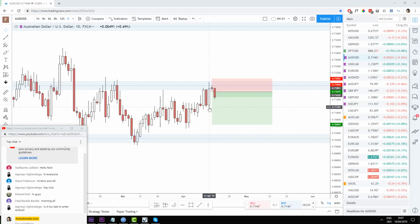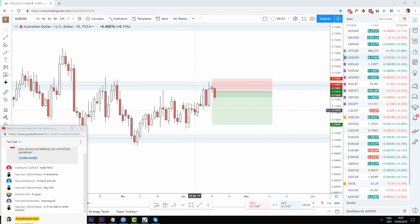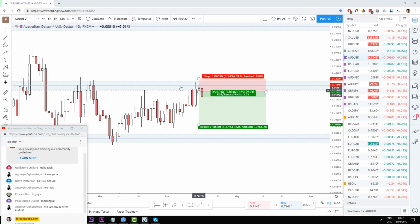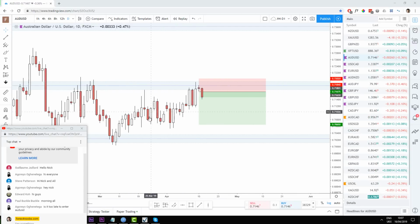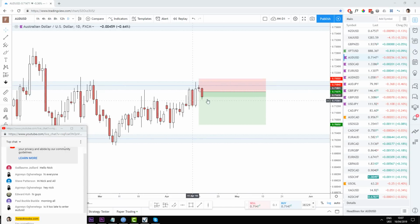So if price drops down to there, I would say that it might struggle to get through this entire area here. That being said, it's not a bad setup. It's a good setup, but just watch out for that area there. Take a close look at what price is doing when it drops down into that area. You might find that you're going to have to hold this trade for quite some time for it to push all the way down to your target.